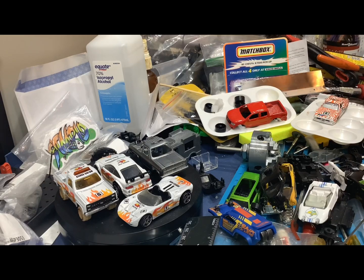Hey everybody, just thought I'd throw out a little update today. Projects I've been working on and some cars I've been working on for some upcoming races.